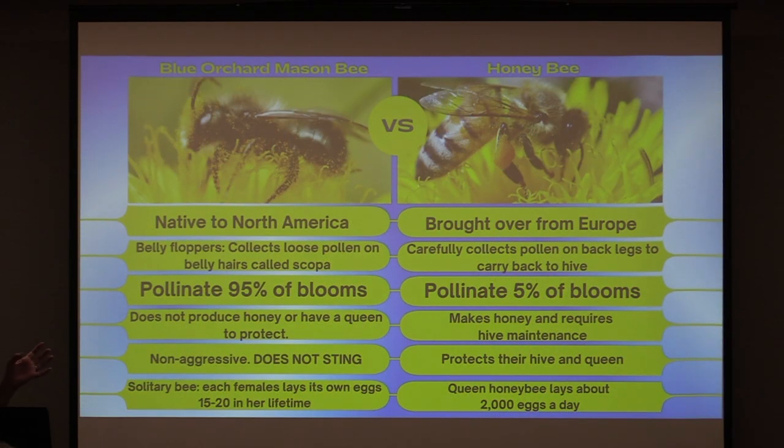All right, so I love this slide. I speak a lot and I teach kids in programs and schools, and I speak at Master Gardener groups, and I love teaching about bees. I love this slide because it shows the difference between the two. Everyone knows what a honeybee is, but not a lot of people know what a mason bee is.